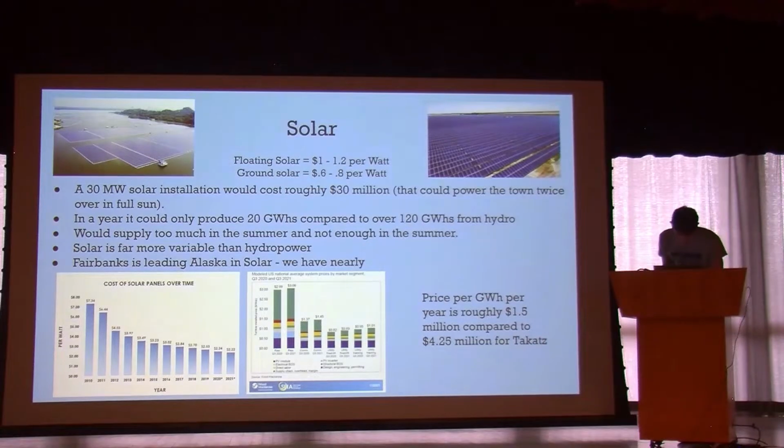And as you can see, all of these bar graphs are different solar panel installations, and so the higher ones on the left are residential applications, and then the lower ones are commercial. So there's a large difference if you do a large installation of solar panels. And then just for fun, the price per gigawatt hour, if you were to somehow get all of the energy generated by that 30 megawatt solar installation, the price per gigawatt hour a year that you produce would be $1.5 million at that installation cost, compared to $4.25 million for TechX per gigawatt hour for a year.